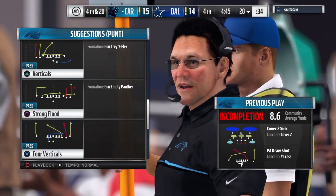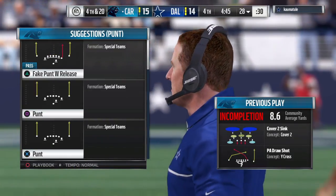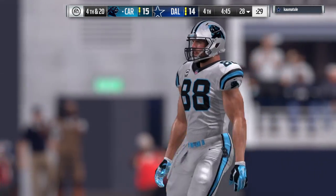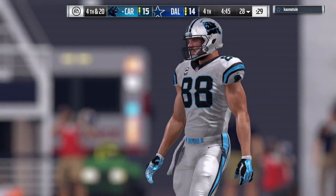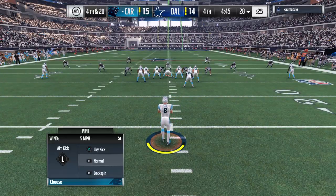Even in today's NFL, when we think of the tight end position now as really a glorified wide receiver, we're still asking a lot of those guys. They have to block as well, and every now and then, they don't come down with the football. Here's Andy Lee now as the drive goes backwards, so he's on to punt it away.